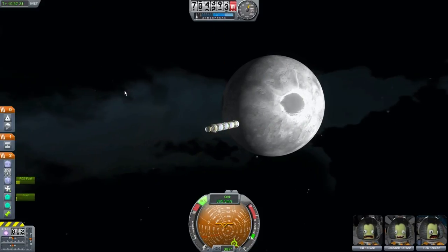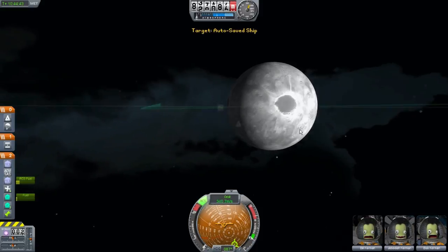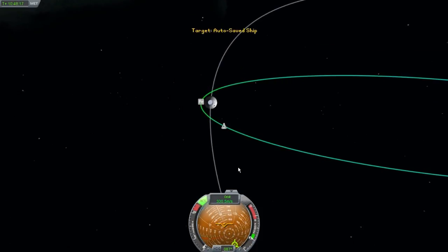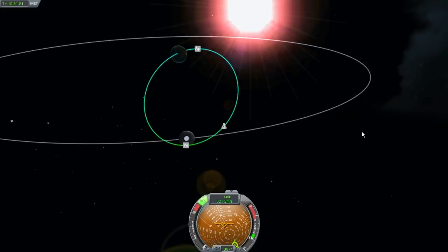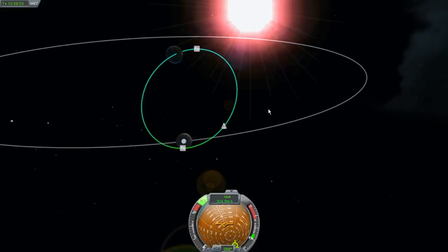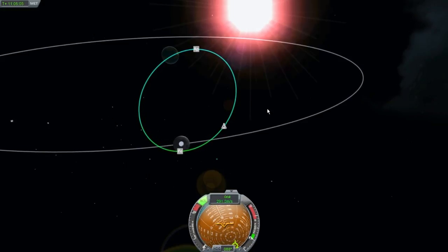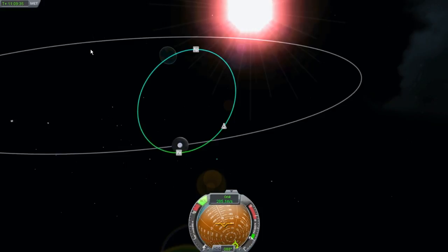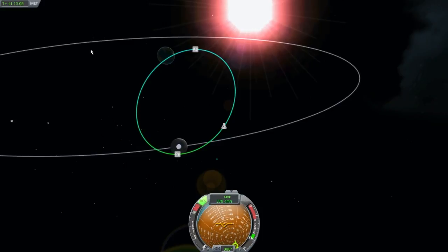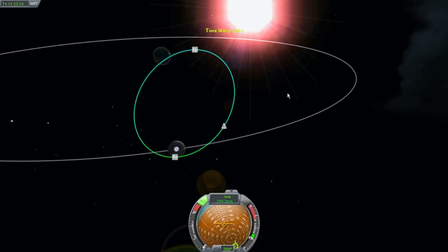Alright, actually it hasn't been that long, but we're fast-forwarding at 100 times, so you can see we're drifting away from the moon. We're slowly getting away in this proper orbit. What is going on with our orbit? Did I do it wrong? Crap. What? Should I have aimed differently? Crap. Okay, hold on.